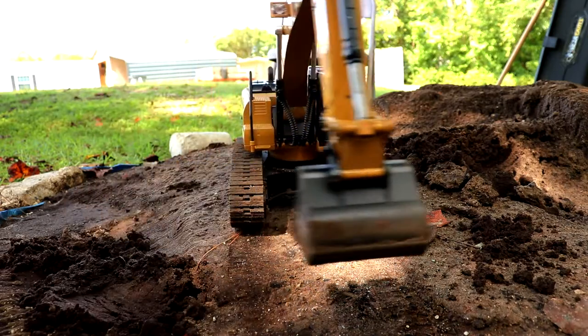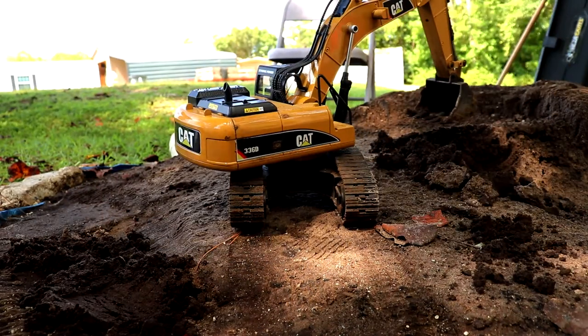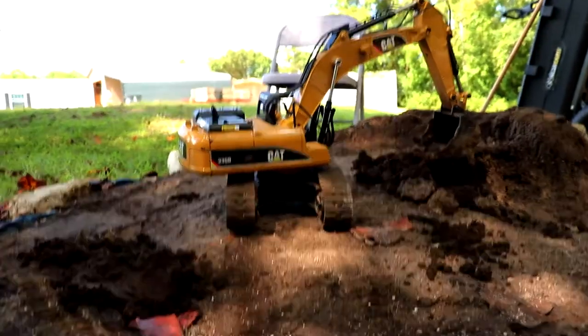John makes this thing look so easy the way he operates it. He's been doing such a great job. Back up the camera for y'all so we can see this thing going on.